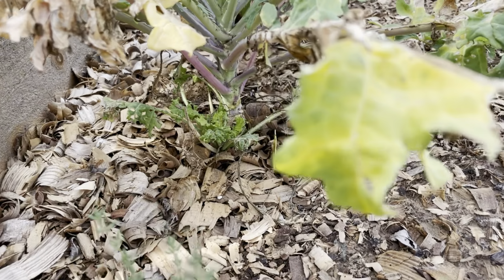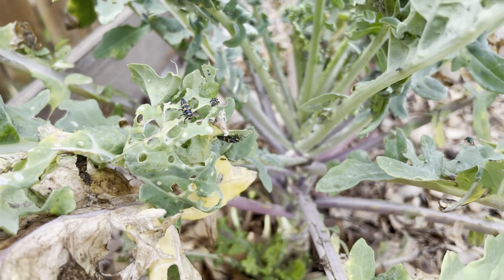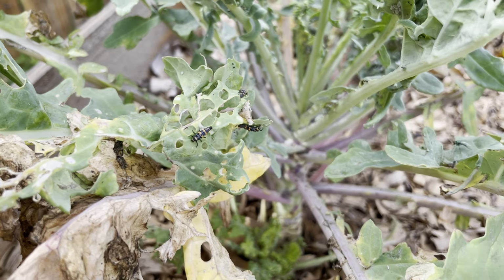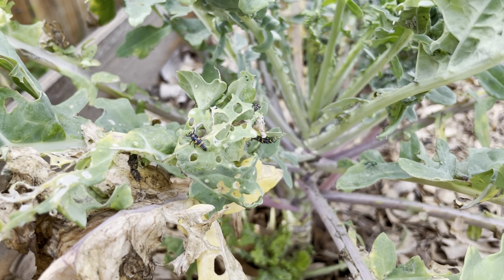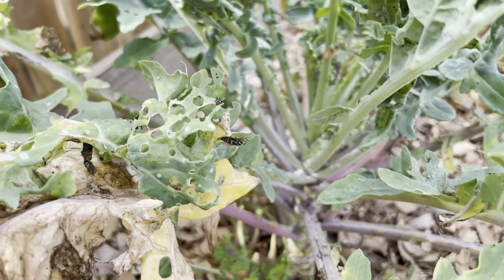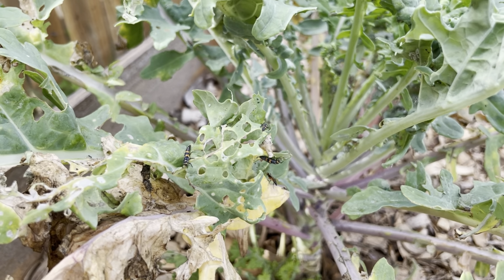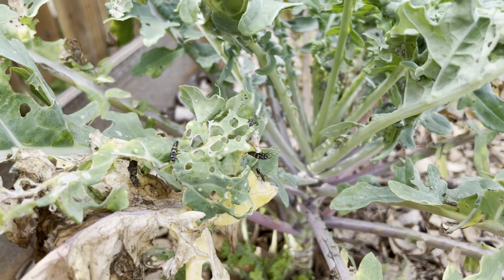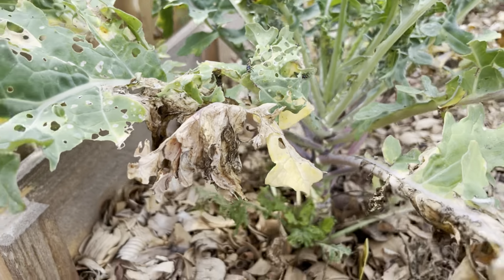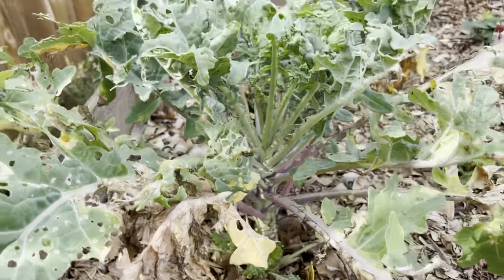Now the aphids are super gross, so bear with me, but all of these little bugs here, the little black and blue and orange ones, those are ladybug larvae, and they feed off of aphids. So ladybugs are a super beneficial bug to have in your garden, even in your house, because they eat aphids, they eat spider mites, they eat mealybugs. So we're just gonna leave them there. I'm not eating this kale really at this point anyway, so we'll just create a nice little ladybug habitat.